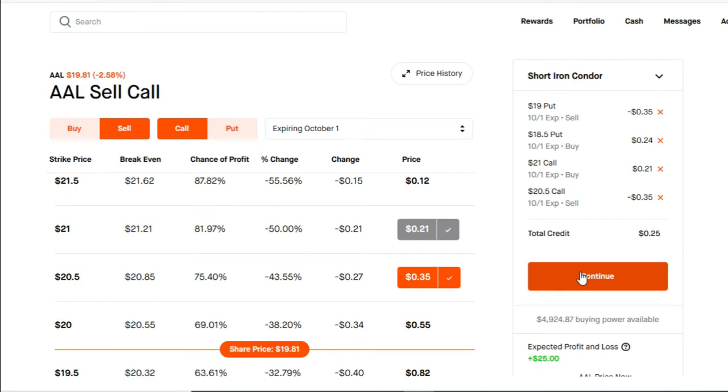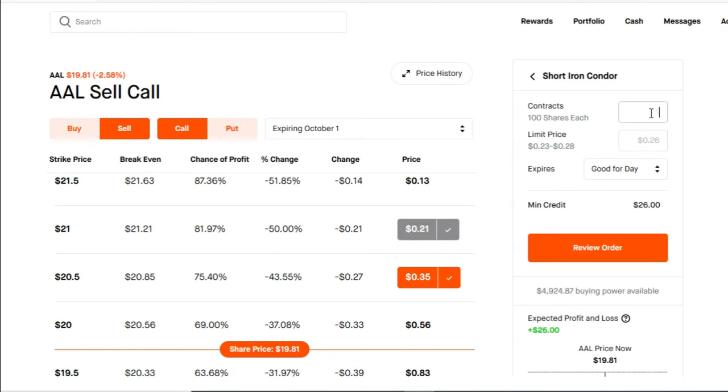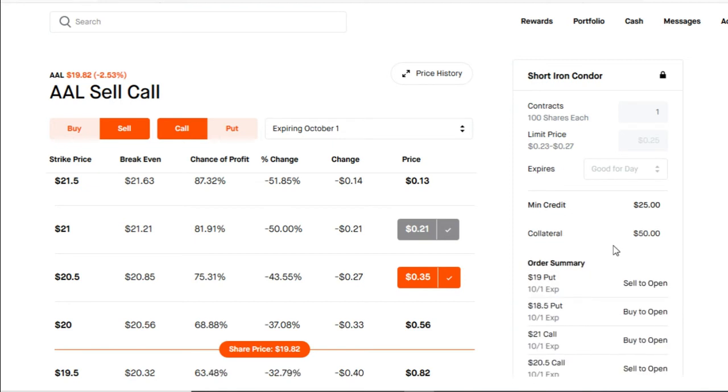So once you do this Iron Condor, right away you're going to receive 0.25, or $25, minimum credit into your buying power. Now that money is yours to keep no matter how this trade goes. In order for you to perform an Iron Condor, you must leave a collateral. So let's continue. We're going to choose the amount of contracts. Let's go with 1 and hit review. Now that collateral is going to be $50. Look at it this way: if you receive a minimum credit of $25 and you leave a collateral of $50, ideally you're risking $25 to make $25.